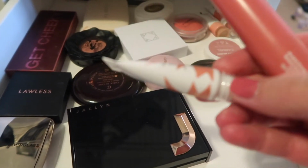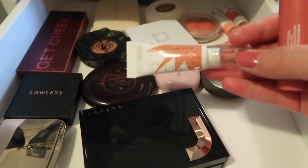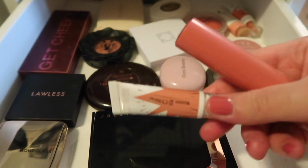So I had pulled both of these back out of my decluttered blushes, but to be honest, I don't really like either of them.